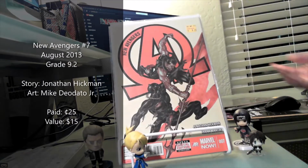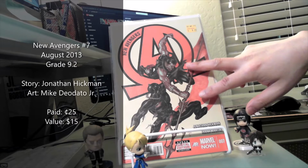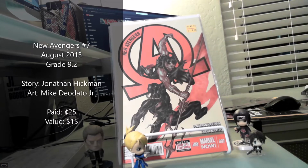This one is cool. I really like this cover. This is also a key. This is New Avengers #7, and this is the issue where Wakanda declares war on Atlantis. It's a great cover here by Mike Deodato Jr. again, Jonathan Hickman story. It's a great cover of Black Panther and Namor fighting. Just a great shot.